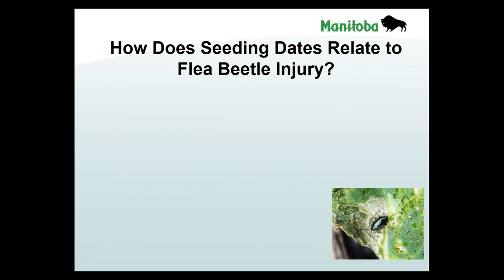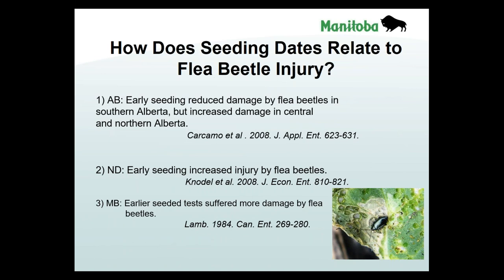The flea beetle question 2: how does seeding date relate to flea beetle injury? So does earlier seeding result in less flea beetle injury, or does later seeding? And this is actually a complicated question. Regardless of how you answer this, you could be right depending on the environmental conditions that year.